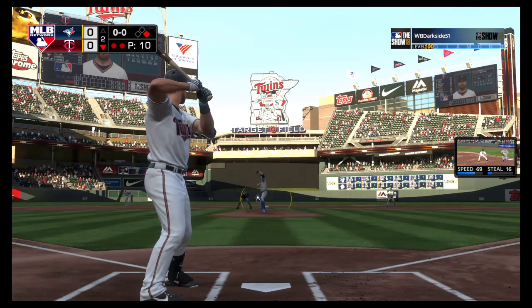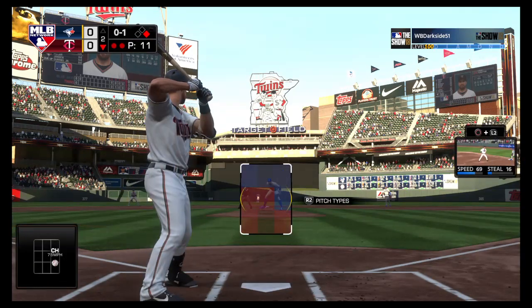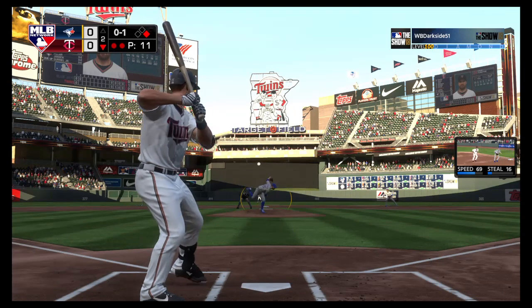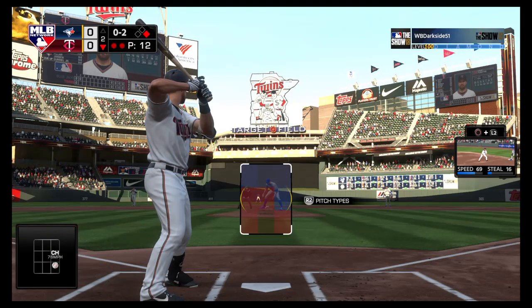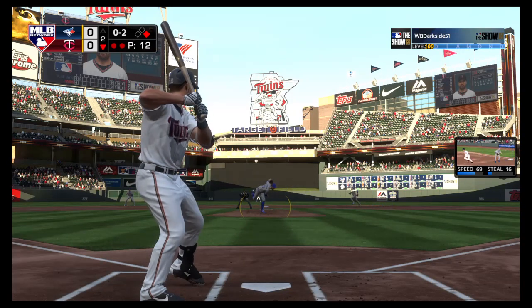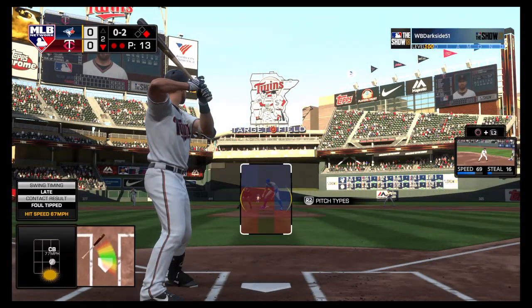He's set, and the pitch. A changeup that just catches the bottom of the zone for a strike. Good knee-high changeup taken for a strike. That's back-to-back pitches taken for strikes. Puts himself in a bad spot. 0-2. Let's see if he can battle back in this AB.